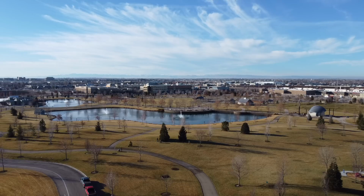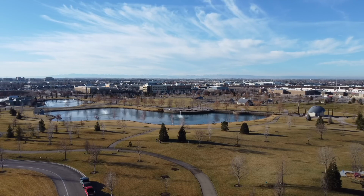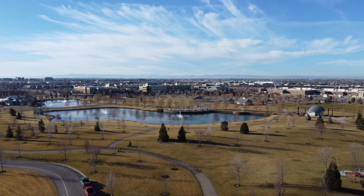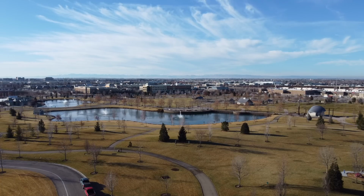Obviously you don't want to fly over people, but this early in the morning there's not going to be a lot of folks here, so I think I can get up and fly around the park and show you around a little bit, and you can see what this is all about. So give me just a second and I'll get this guy ready to go. Let's get this bird in the air.